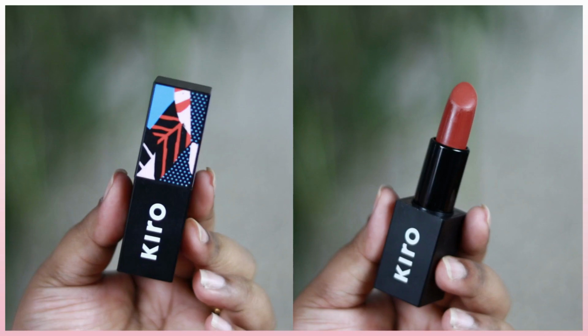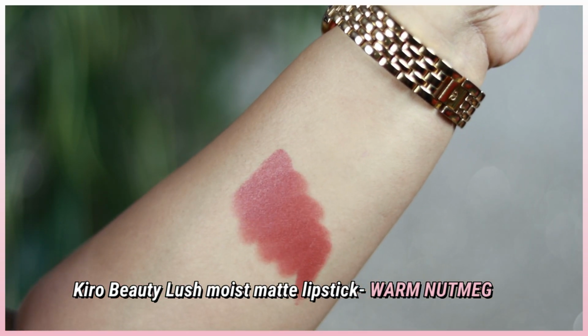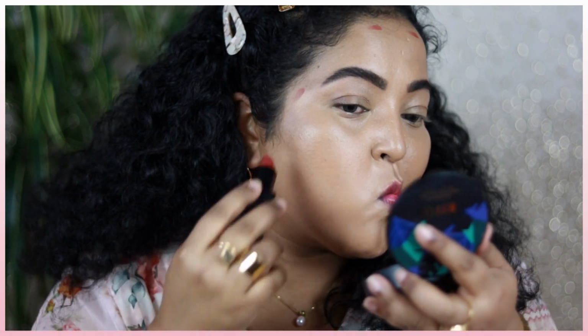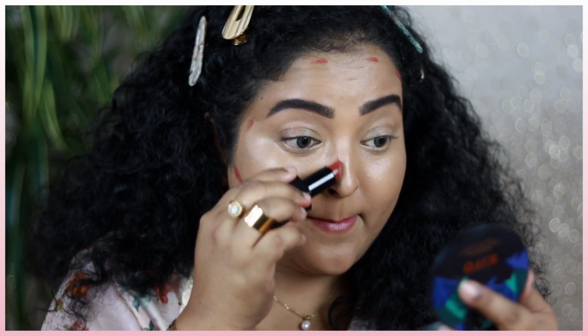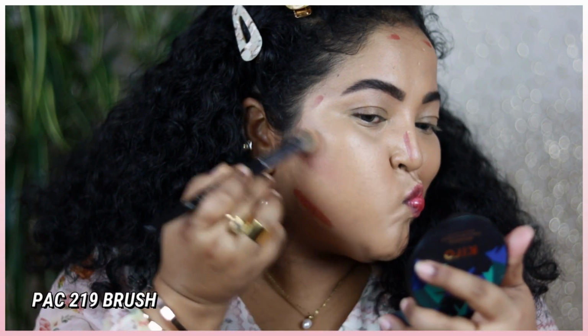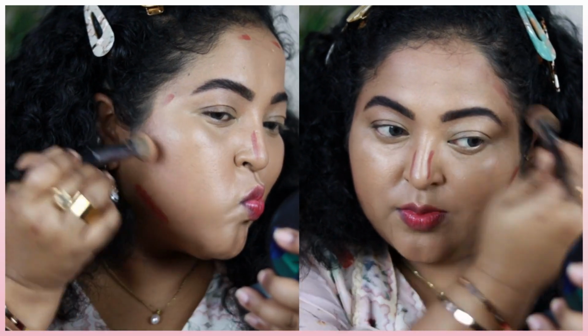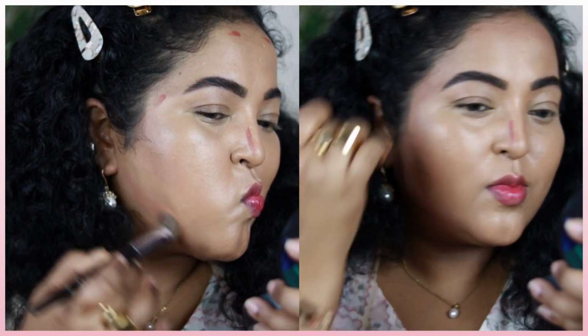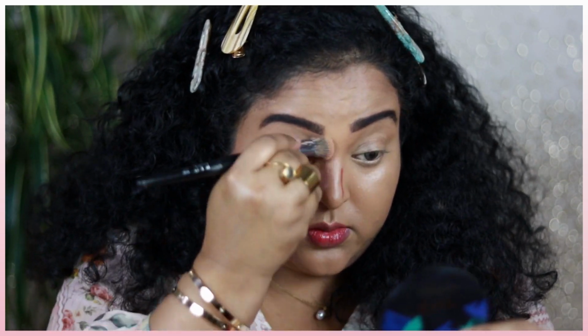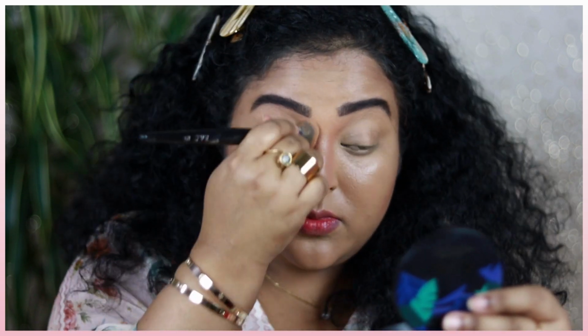Now I'm going to use two different lipsticks as my bronzer and my blush today. The first one that I'm using is the Kiro Beauty Lush Moist Matte Lipstick in the shade Warm Nutmeg. It's a very warm brown color on the deeper side, and it's perfect for using as a bronzer or as your contour. So I'm using it basically on the outer perimeter of my face, as you can see, and blending it out using a concealer brush, and you can see this product blends beautifully. So on the go, if you want to use something, you can definitely use your brown lipstick as your bronzer or contour. The formulation of this lipstick is amazing, guys. It has a super duper blendable formula which feels so nourishing on the lips. So I have used this particular one as my bronzer today.